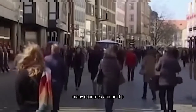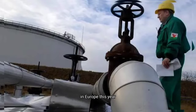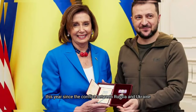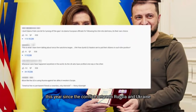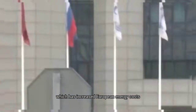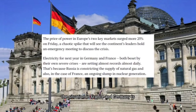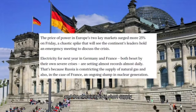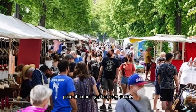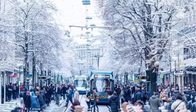In recent years, many countries around the world have faced the problem of power shortage. For example, in Europe this year, electricity has become a luxury for Europeans. Since the conflict between Russia and Ukraine, the EU has joined the United States and has imposed sanctions on Russia many times, which has increased European energy costs. In particular, the situation in France and Germany is severe, and electricity is in short supply. The International Energy Agency believes that the price of natural gas has risen sharply, and it will be particularly difficult for all Europeans this winter.